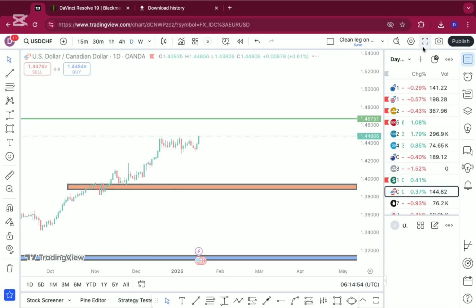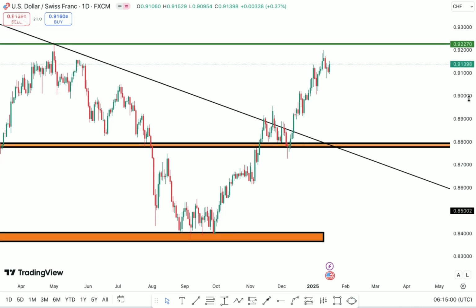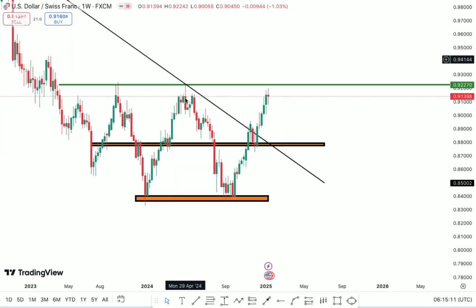So now the next pair that also looks enticing enough, that looks decent enough, is the USD CHF. It also has a similar setup to oil and the USD CAD. Very simple. We pull back into 0.88. Now let me just show you guys what this looks like on the weekly time frame. So this is more or less a range play. All right, so let's just call this play what it is. Let's call it what it is. This is a range play.